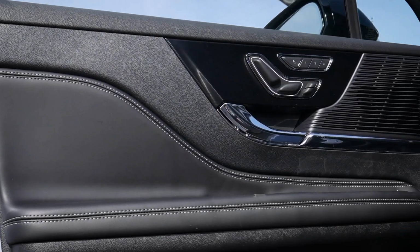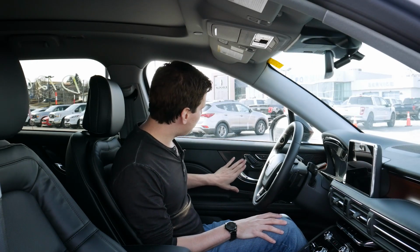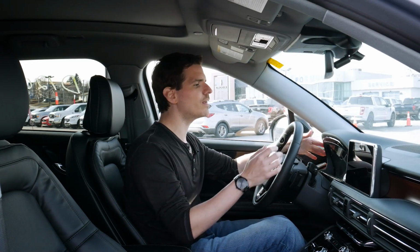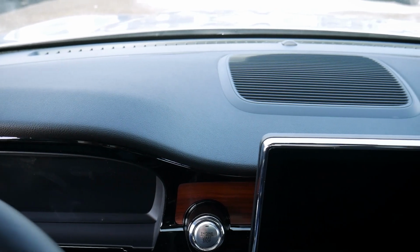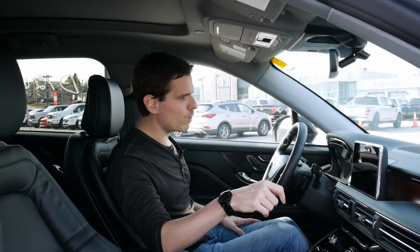So design-wise, I was showing you the driver door earlier. This thing is amazing. We've got this nice black highlight, and we've got a nice kind of matte highlight that follows all the way throughout the dash. We've got a little wood grain that kind of sits right below that.